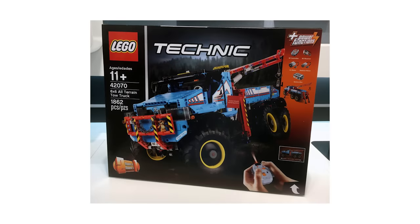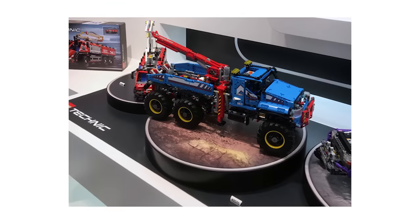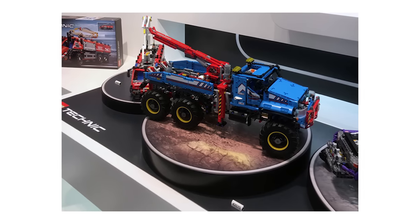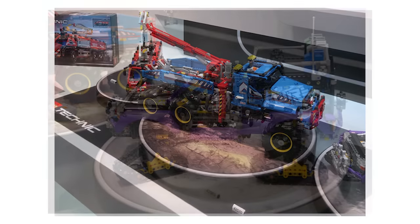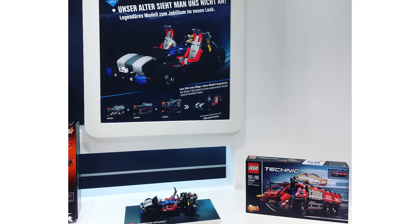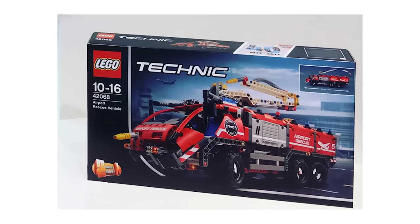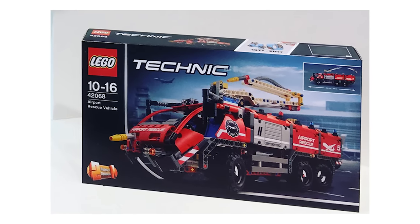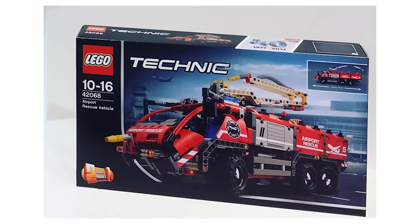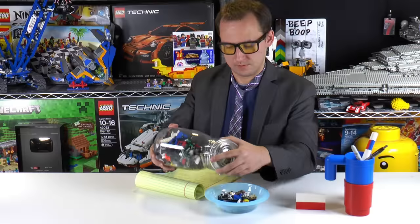The last thing worth mentioning from the Nuremberg Toy Fair is the Technic line. The pictures tell that we will be getting a 6x6 all-terrain tow truck, which is pretty cool. There's also some kind of snow vehicle. One of the pictures shows some kind of two-seater go-kart, and right next to it, there is something that looks like an airport fire crew vehicle. That proves that the Technic line right now is really at its height. We are getting so many cool sets from Technic that I just cannot count.